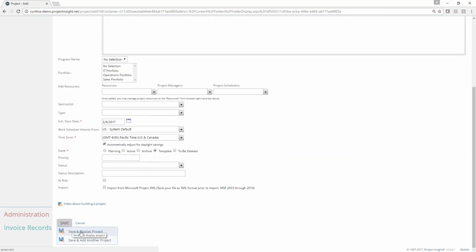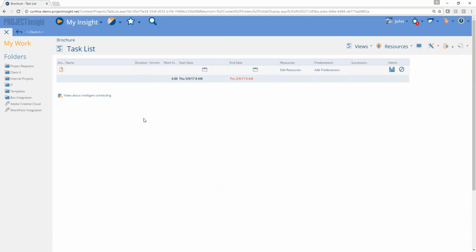So I'm going to go ahead and give it a name. I'm going to make this a project template, which would then mean I can reuse it over and over again. So let's just go ahead and click Save and Display. And you'll notice that I've got the name of my project here and a task list view and pretty much a blank shell here.